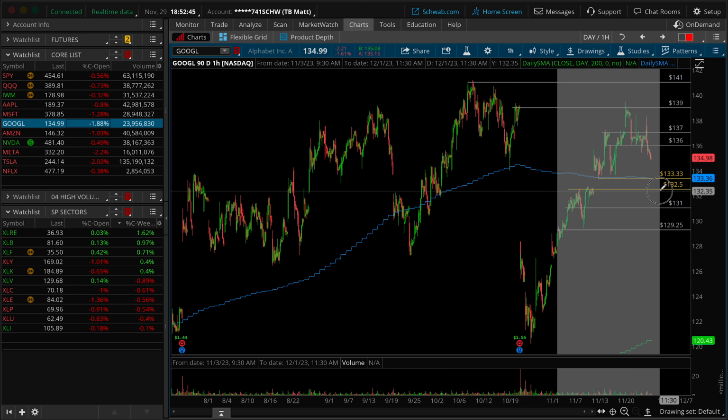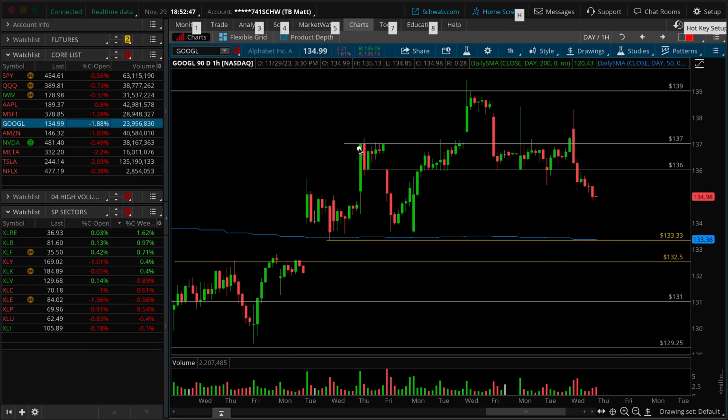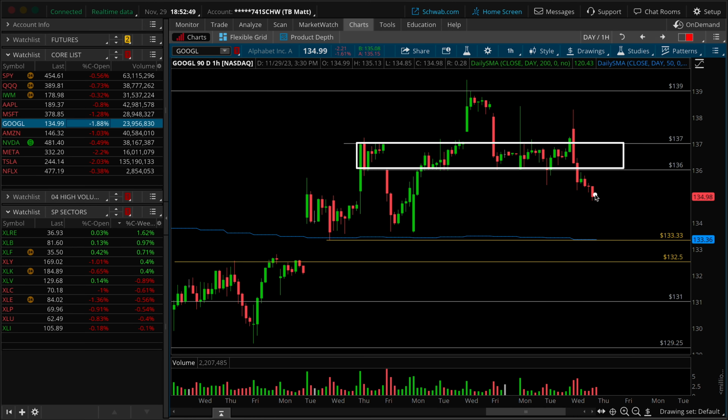Here's Google. Let's keep it on the hourly chart. Google, of course, broke down through some key structure. I'm looking for continuation here. Any rally attempts that reject underneath 136, looking for the full rotation through the thin structure to the top of the gap, daily 50 SMA at 133.33.